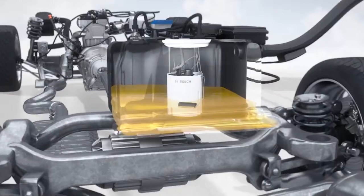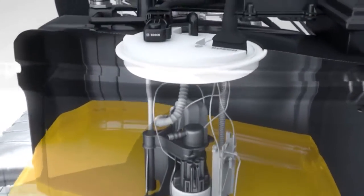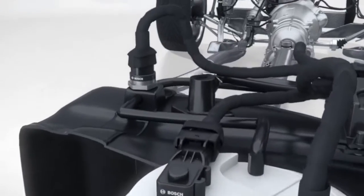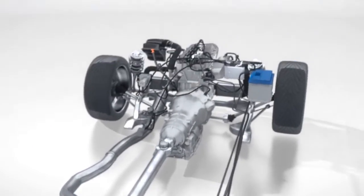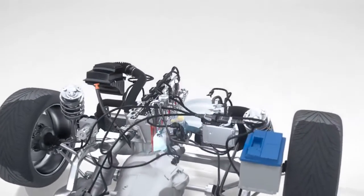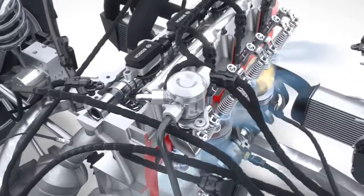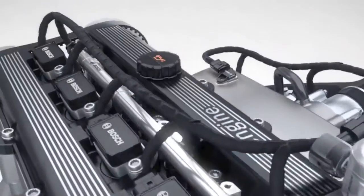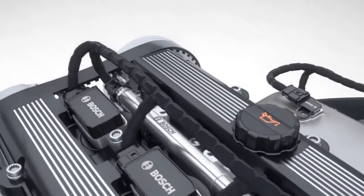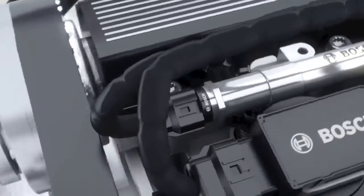To supply fuel, Bosch offers the fuel supply module with an electric fuel pump, fuel tank, and medium pressure sensor. These components provide the necessary amount of fuel, from the tank right up to the injection. The fuel is compressed by the high-pressure pump to the required pressure level of up to 200 bar and stored in the fuel rail. There, a high-pressure sensor measures the current pressure.